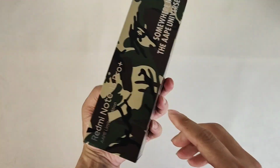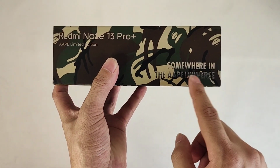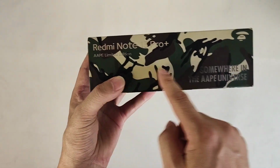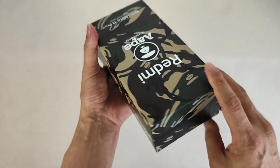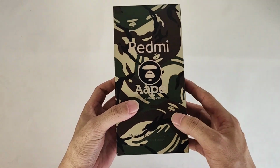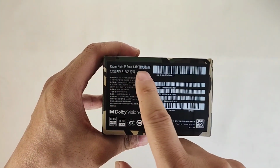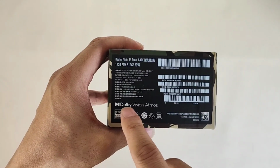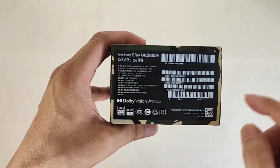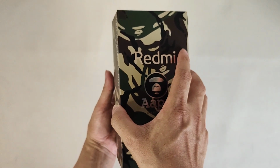So first, the box. Let's check around. APE limited edition Redmi Note 13 Pro, somewhere in the APE universe. This is the sign, also somewhere in the APE universe. The whole box gets the element from APE, and also here we can find the basic information about this device. Fashion edition, also Dolby Vision Atmos, high-res audio. Okay, so next I'm going to open it and check what this phone looks like.